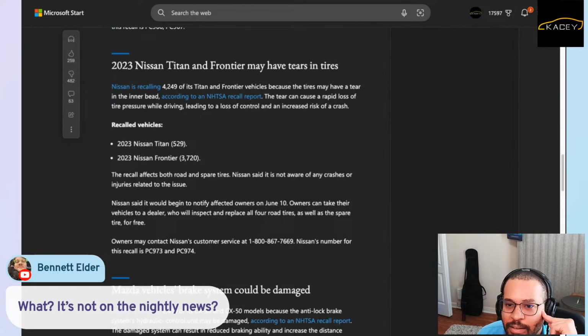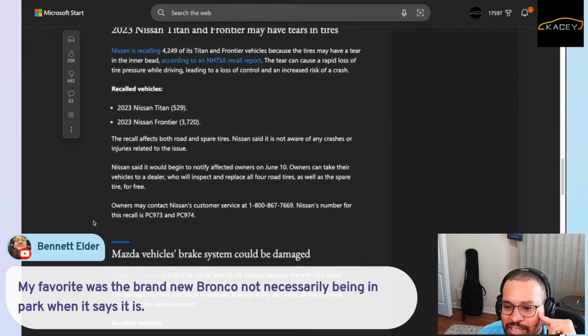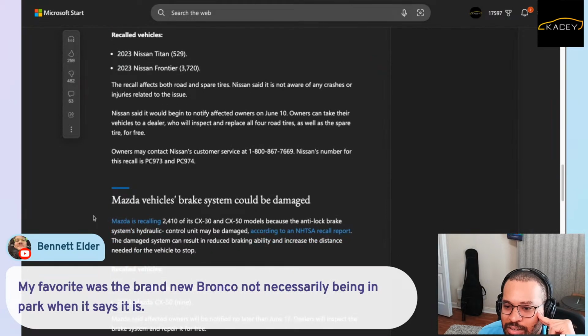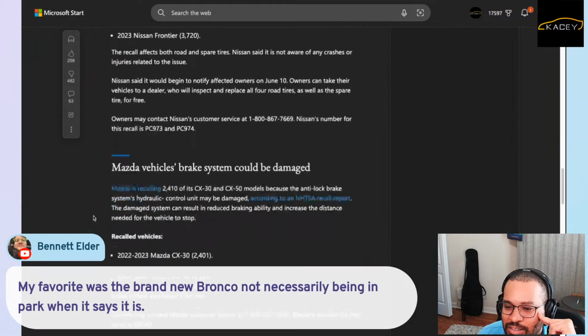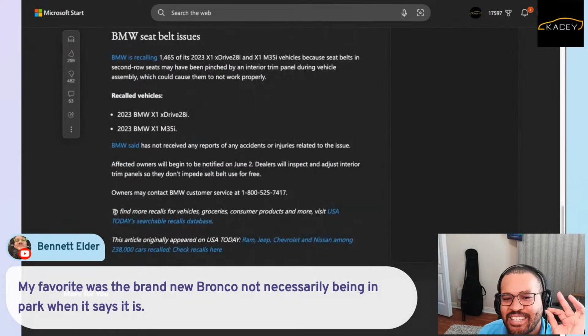30,720. My favorite was the brand new Bronco, not necessarily being in park when it says it is. Yeah, that's critical. That's critical because that will kill people. Mazda brakes could be damaged. BMW seatbelt issues, and that's just a small sampling.